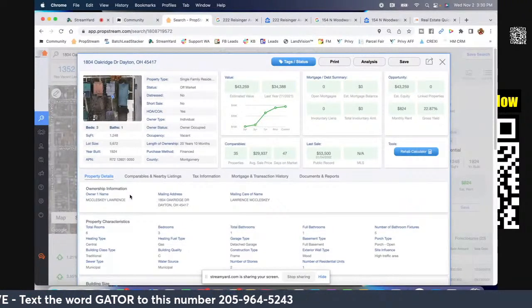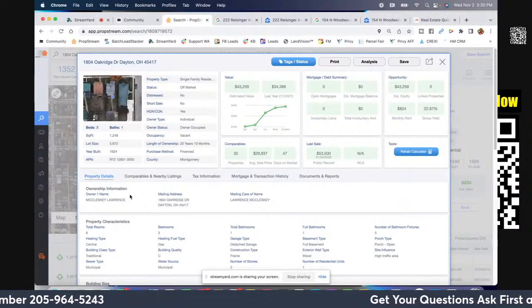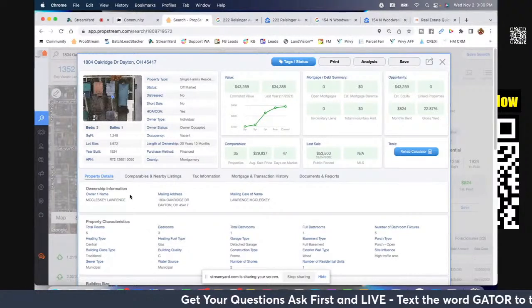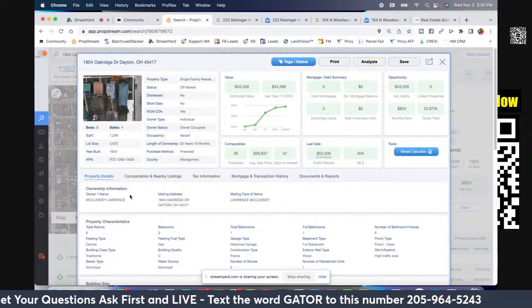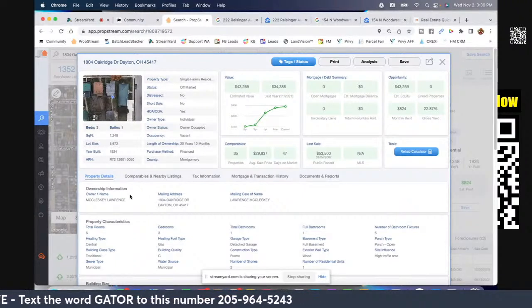As far as repairs, it's not that big of a house, so hopefully it's not that extensive of repairs. It's just such an older house, you never know what you can get into on those. Yes, sir. And I'm from South Carolina, so this would have to be a virtual thing. I can't drive up there.